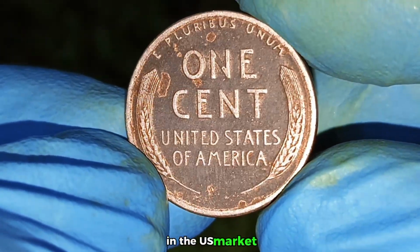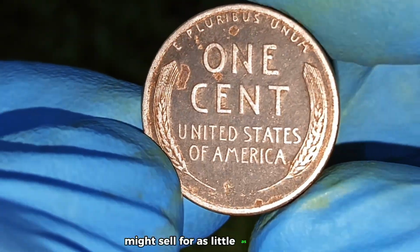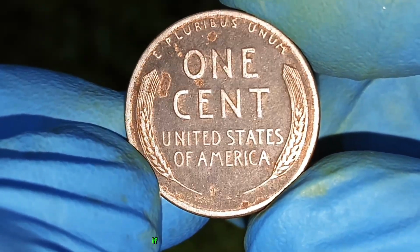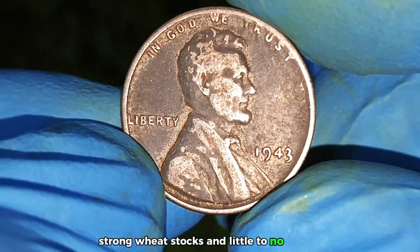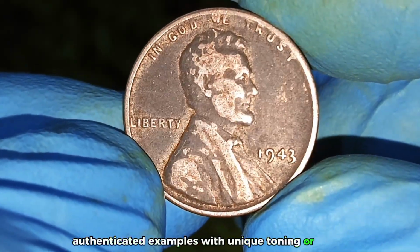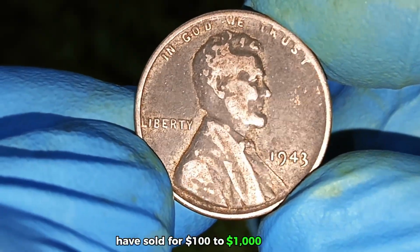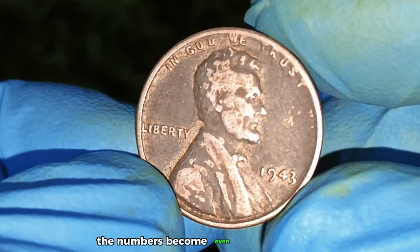In the U.S. market, a circulated 1943 steel penny in poor condition might sell for as little as 10 cents, but in black-tone condition with good structural integrity, it could go for $10 to $50. If the coin has full rims, readable lettering, strong wheat stalks, and little to no pitting, its value skyrockets. Authenticated examples with unique toning or errors, such as double dies, die breaks, or off-center strikes, have sold for $100 to $1,000 or more, depending on rarity and grading. But in Australia, the numbers become even more impressive.